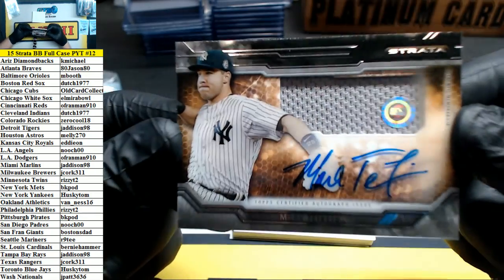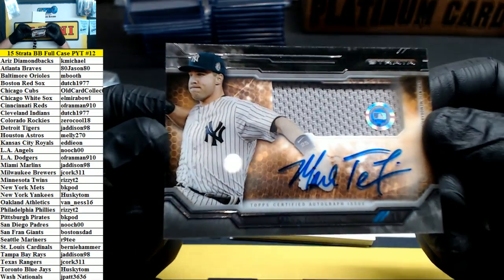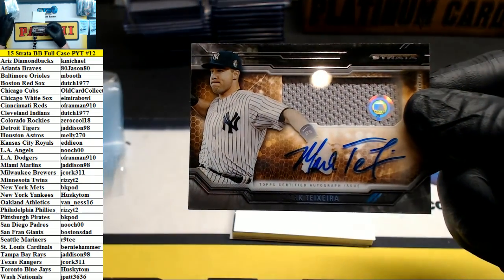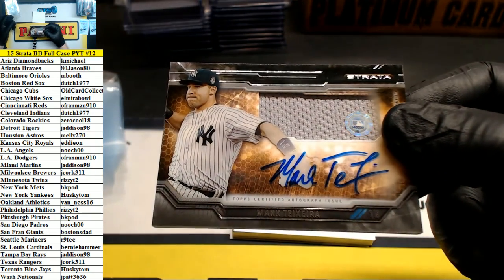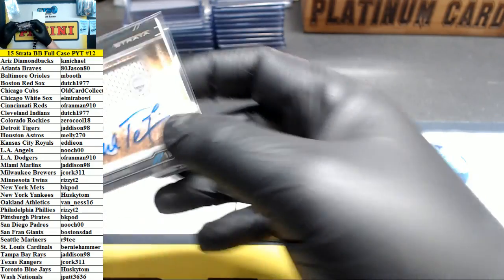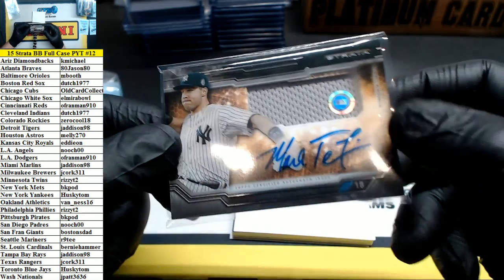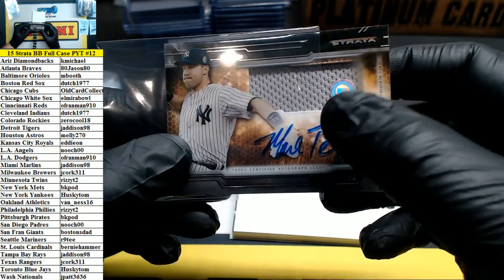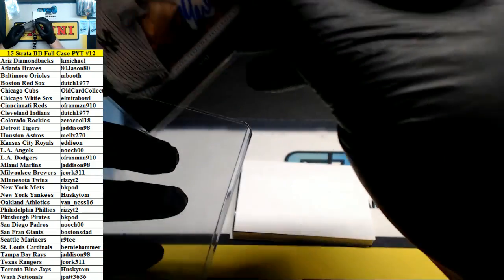Relic auto for the Yankees. Pinstripe. Oh, no pinstripe, just a jersey. Jersey auto, Mark Teixeira. Husky Tom. Or depending on if you're breaking with somebody else, it might be Texera. Texaria.